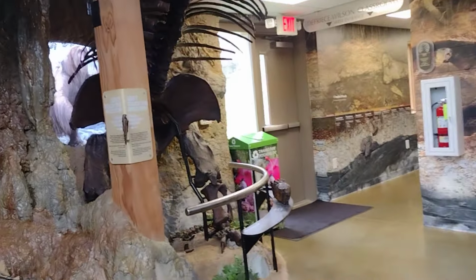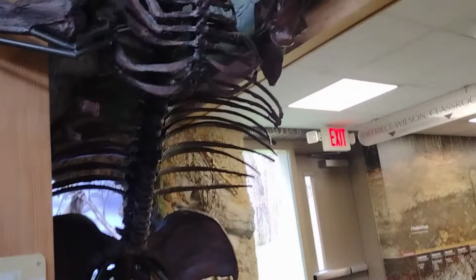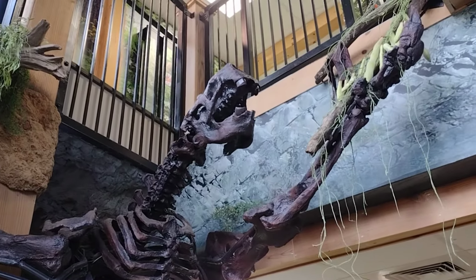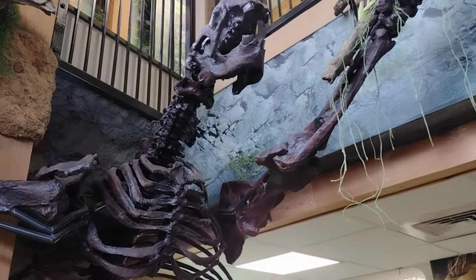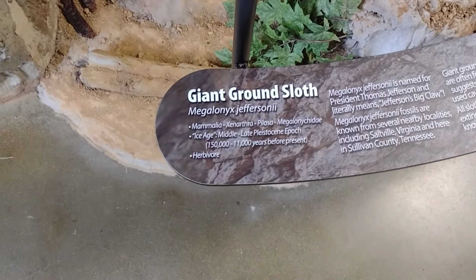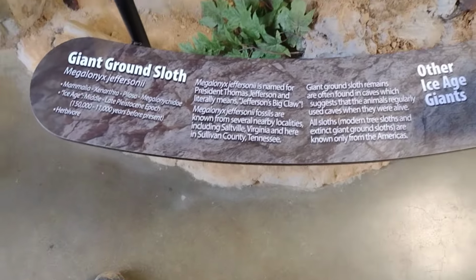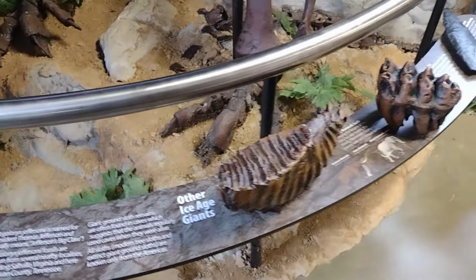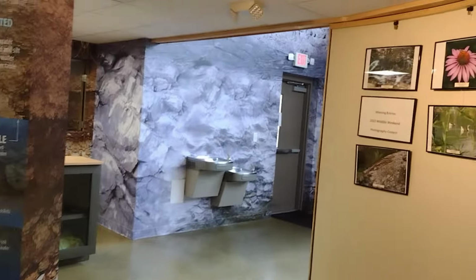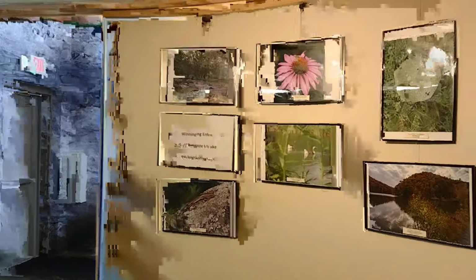This is a skeleton of a giant sloth that was here 11, 12,000 years ago. Giant ground sloth. A lot of pictures here that people take.